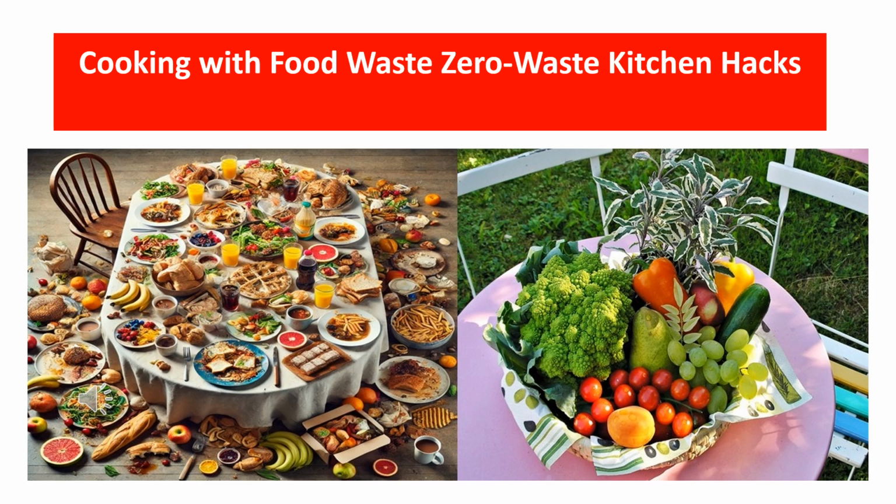By following these simple steps, Sarah transformed her kitchen into a zero-waste, cost-effective, and eco-friendly space. Her journey proves that small changes can lead to big financial savings and a positive environmental impact. Would you take on the zero-waste challenge?